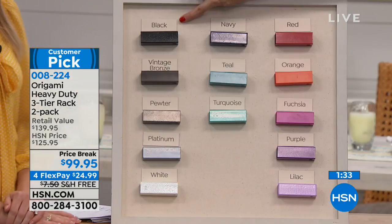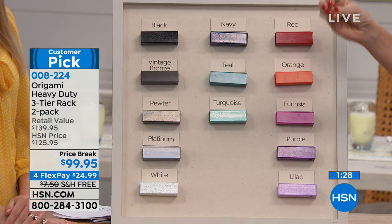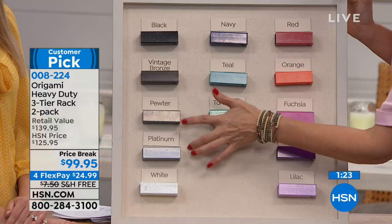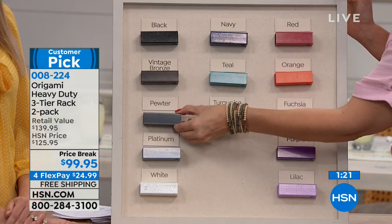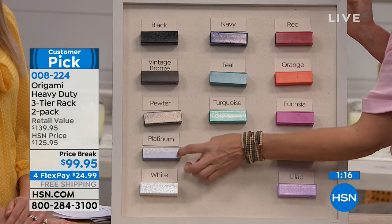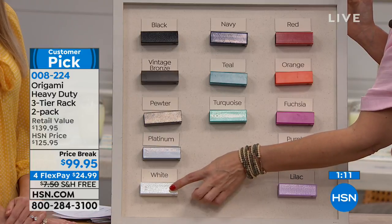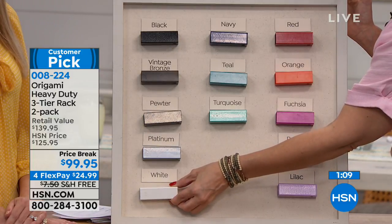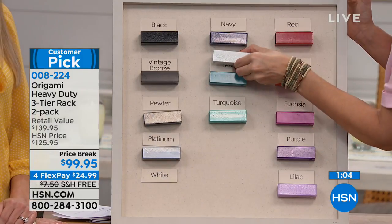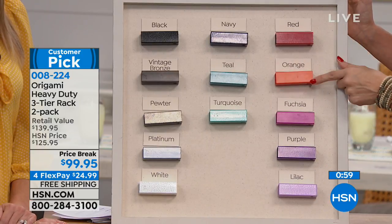We have the gorgeous black, so if you have that contemporary look, you're going to love that stark black. Vintage bronze has an antique element to it. We put the pewter and the platinum together so you can see the difference. It's got a hammered look. This is the platinum, the white. What I love about the white, because that color is bonded right to the steel, it's going to stay this stark white forever. Navy is my personal favorite this year. The white and the navy together would be pretty. Teal, turquoise, red, orange.